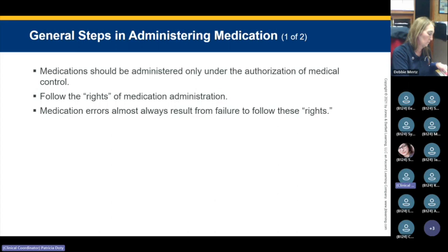So medication errors almost always result from failure to follow these rights. That is 100% true. In the middle of a cardiac arrest, there have been people that have given the wrong drug because they said, "Hey, hand me the epinephrine," and someone hands them another drug with similar properties, similar packaging, and the patient gets something completely unuseful. So that's one way that happens. There's a lot of other ways too. I'm just throwing in one.